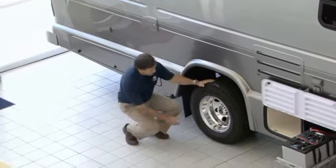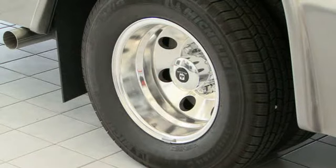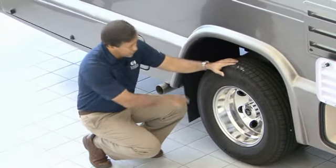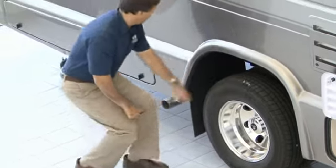But we put what they call the dual valve system for filling. You can fill your outside tire as well as the inside tire. Makes life a lot easier. You don't have to try to get in there and figure out how you're going to fill the inside tire. We provide that access for you.